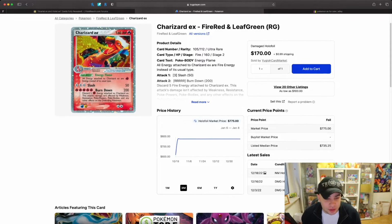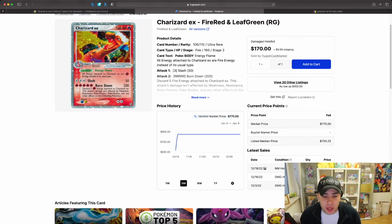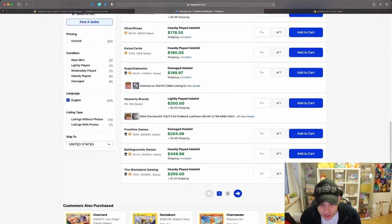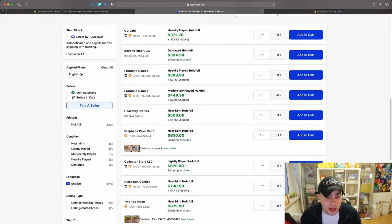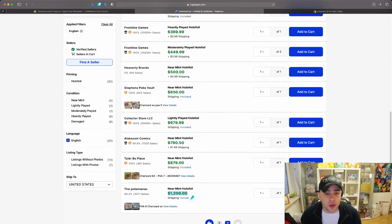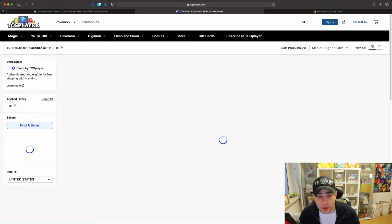And of course, I imagine that's for a better conditioned one, but you're not always going to have one on here. So if we look at 20 other listings, damaged, right? Lightly played, LP. We have a heavily played for $350. Now moving over, we have heavily played near mint $500, right? Near mint $650. I don't know why they're asking $679 for a lightly played, LP, but then we have a near mint for $1,200. So we're talking about $500 to $600 is where it starts for a near mint for this card. Now, let's go ahead and move over to the next one I want to look at really quickly.